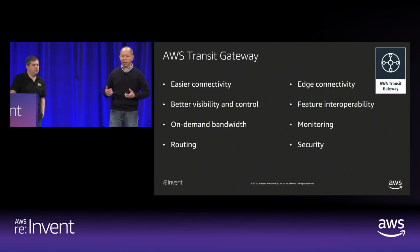Feature interoperability: we talked about how Transit Gateway works with other AWS services, CloudWatch metrics, CloudFormation, flow logs. And for those customers who use VPN, there's on-demand bandwidth and the ability to ECMP traffic across multiple tunnels. There are many different use cases where you can use that, whether it's at a branch office or a backup for VPN or for Direct Connect. And with routing, we're excited to see what customers are going to do with the routing constructs that we have with routing domains and the different types of next hop abilities that are there. Thank you.